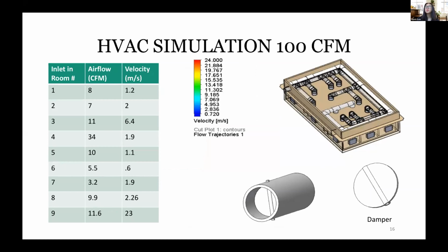Quantum simulation is on this floor. It's coming from the AC unit to this floor of 100 CFM throughout the floor.